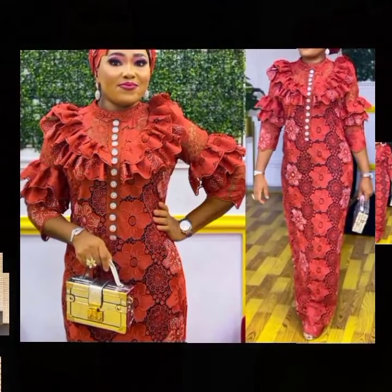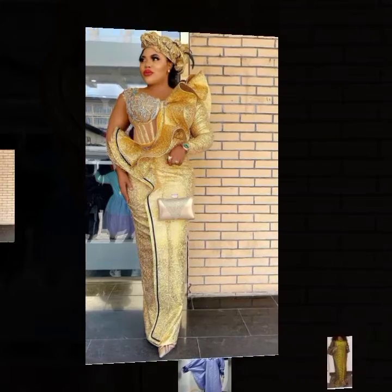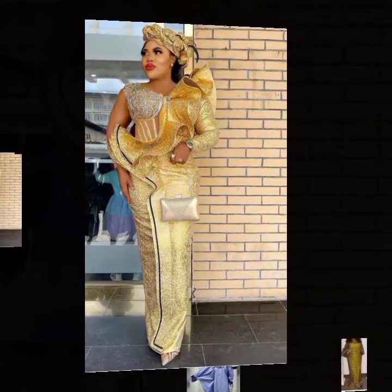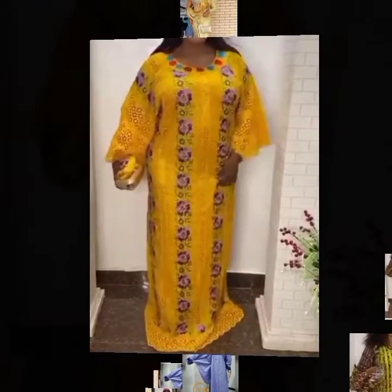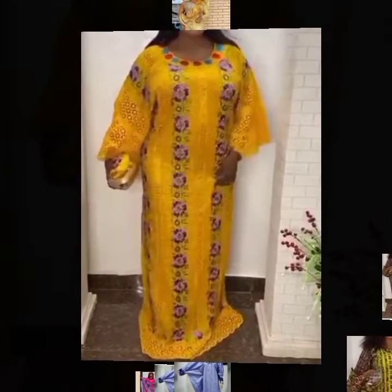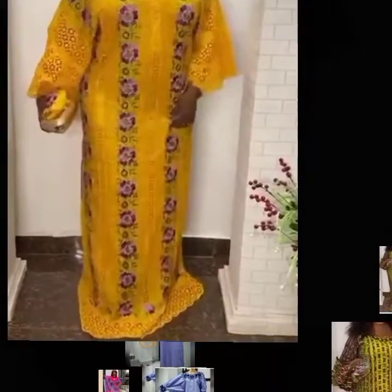These styles were made by top-notch and talented African fashion designers like Jiro Much Design, Farix Couture, Haladuke, and some other creative designers that I didn't mention.